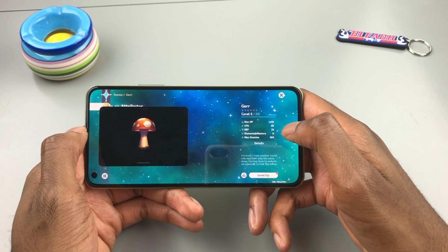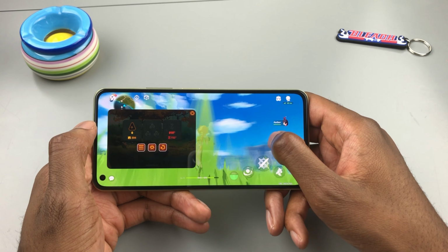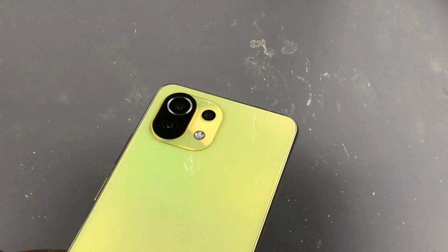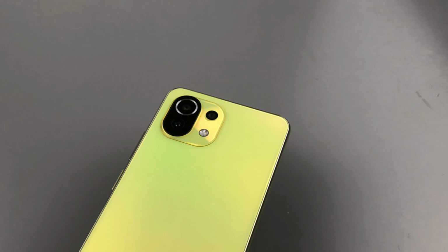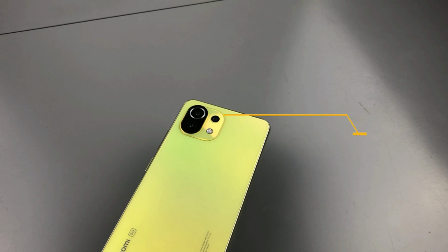And this is a remarkable joint achievement from both Xiaomi and Qualcomm. With all that covered, let's now move to a surprisingly good feature of this device, the cameras. Again, you will find the module design similar to that of its bigger brother, the regular Mi 11.